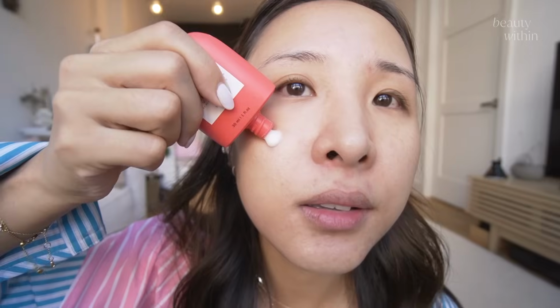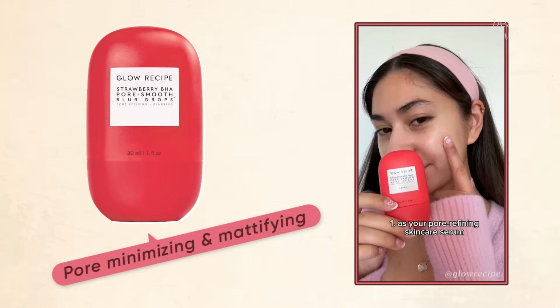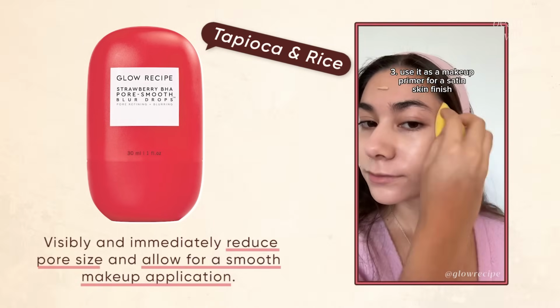Gonna show you what this little baby looks like on half my face, and then on the other side I'll just put another serum. So it's actually really liquidy, really smooth, fluid. You wouldn't think it's mattifying, but just wait. On the other side, oh my god, where did that go? Fan it out a bit. It's an all-in-one pore minimizing and mattifying serum, and it uses the ingredients of tapioca and rice powders to kind of form that mattifying blur and filter on the face.